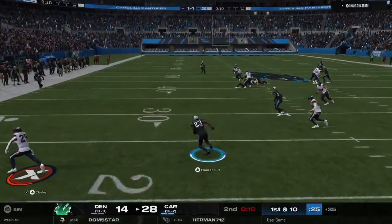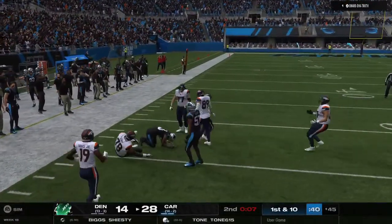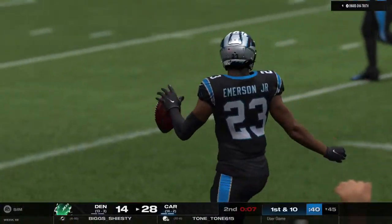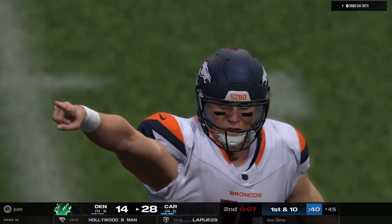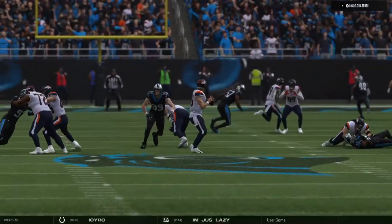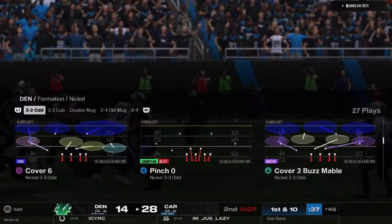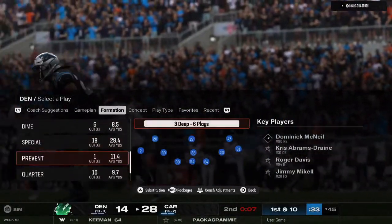And there's a man there. It's intercepted. Martin Emerson with the pick. And the Panthers get the football back with minimal time to go in our half. I've not yet in my lifetime come across a defender who hasn't told me how great an offensive player they were back in the day. Oh, you should have seen me as a running back or wide receiver. Well, right there, that defender showed some of that background.